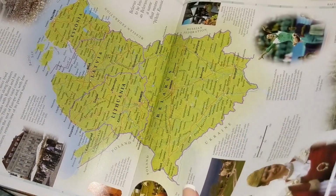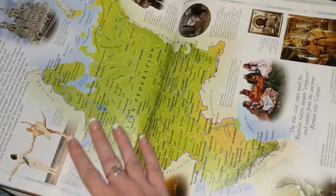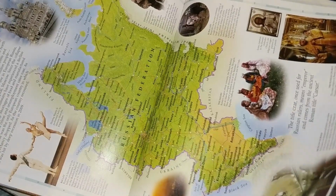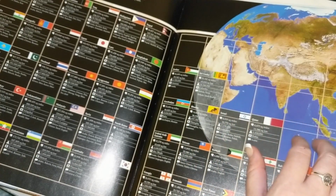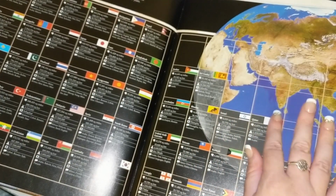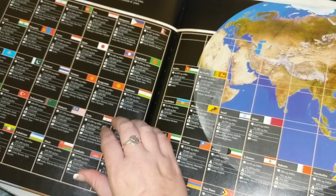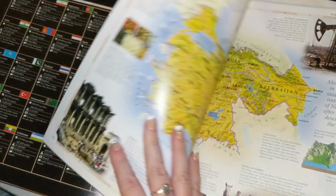But as the years went on, I kind of learned why these countries came about, what happened in Russia, and learned that geography and history go hand in hand. And the best way to understand geography is to understand the history of those countries. And the best way to understand the history of those countries is to learn their geography.